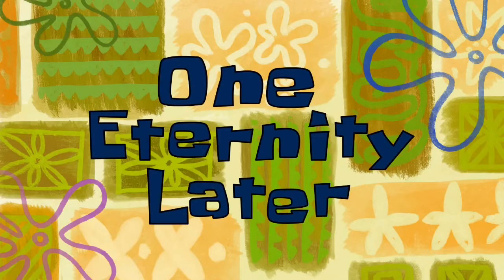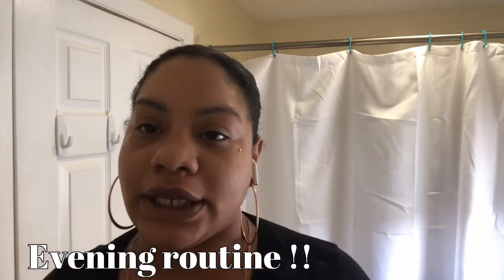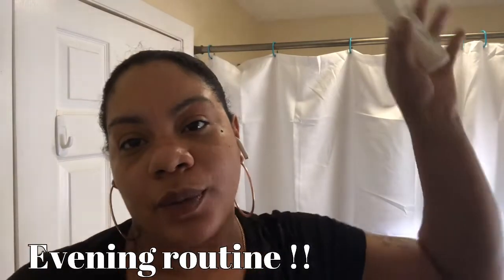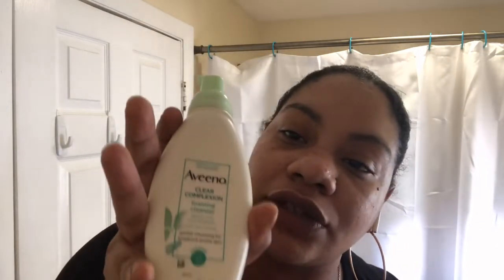One eternity later. I'm here ready to do my evening routine. And for my evening routine, I like to start off with this Aveeno Clear Complexion Foaming Cleanser. This is good, guys. I love this. I go in with this facial cleanser in the evening, and then I go in with this one in the morning. I have two different facial cleansers.